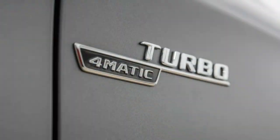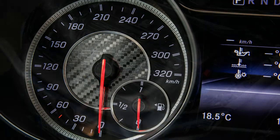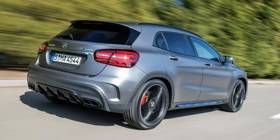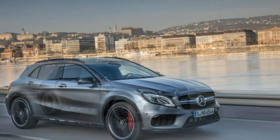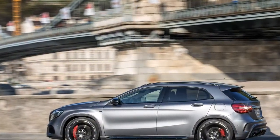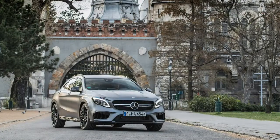Perched atop the shapely dashboard is the same 8.0-inch COMAND infotainment system that is also standard issue on the other CLA and GLA models, but navigation, Apple CarPlay, and Android Auto are all extra cost options. The system offers no touchscreen control. Instead, a small rotary knob on the center console is pushed, pulled, or spun to manage functions. It generally works well, and we prefer physical controls, but with the addition of the aforementioned smartphone integration menus, a touch-sensitive screen would make life easier.